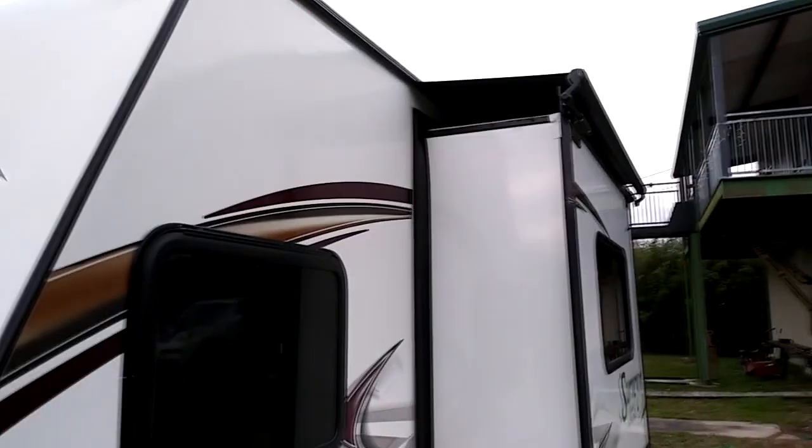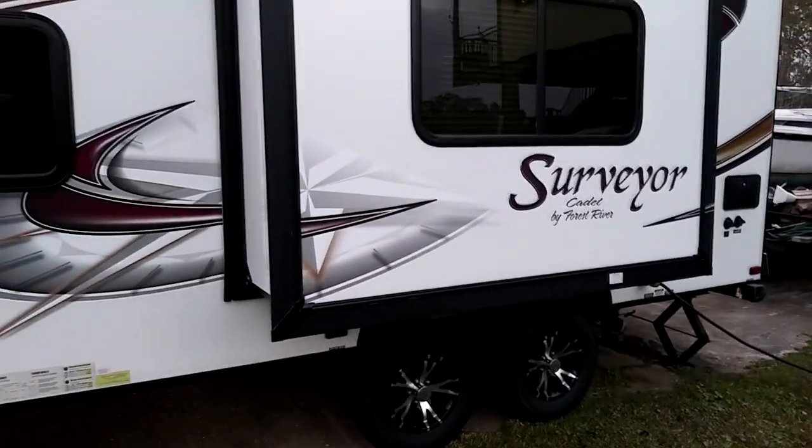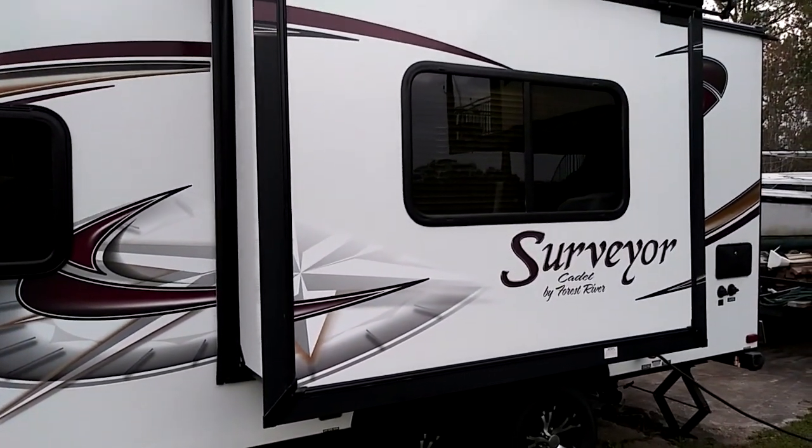It has a lock on one side, twist latch on the other. Looking back through to the other side. There is a level on the corner and also on the front, on the side and on the front. That way you don't have to run around trying to figure out what to do when you're wanting to level the trailer. This is looking at the slide out. It's in excellent condition, no problems at all, and I'm going to just keep saying that.